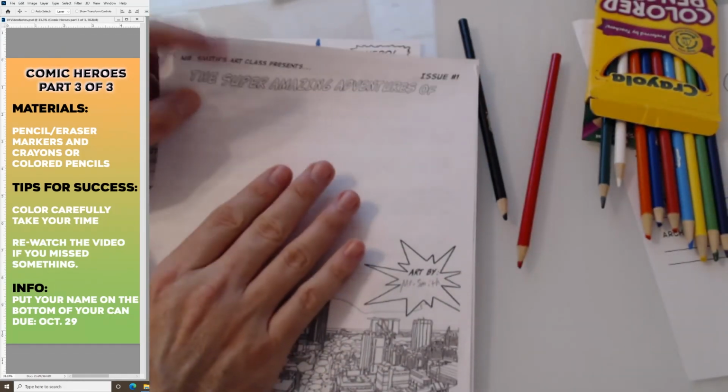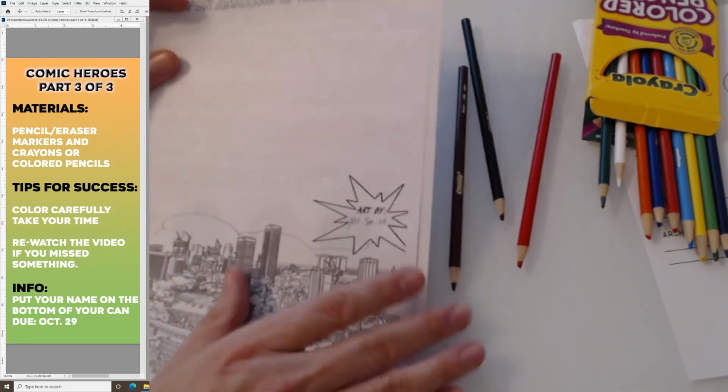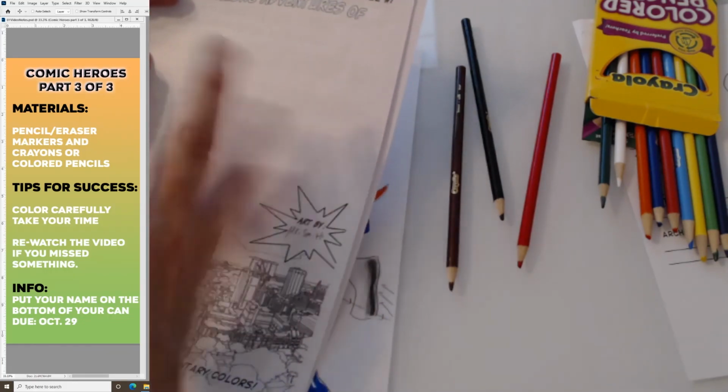It's not required, but you can draw a real cool cover here of your superhero or villain. You can draw them again. Maybe they're flying or something.